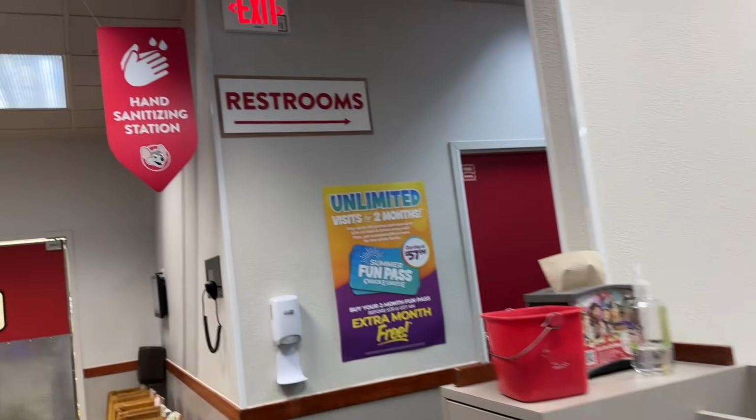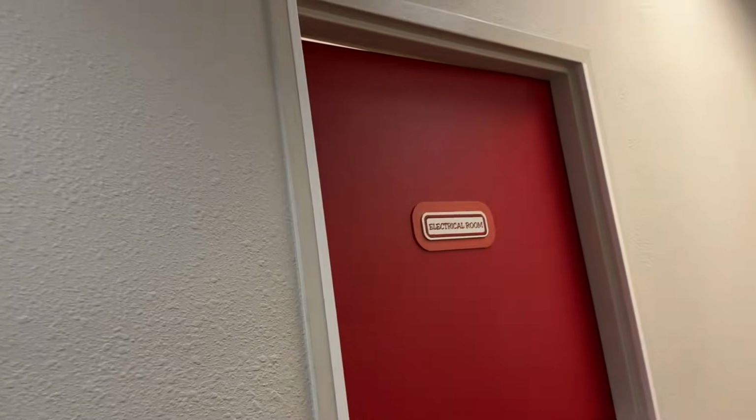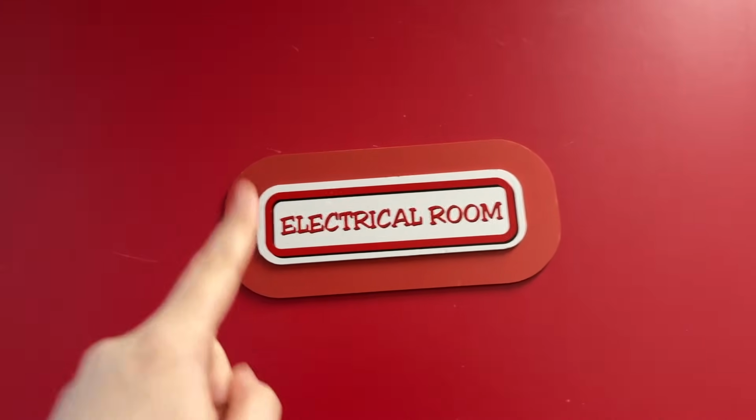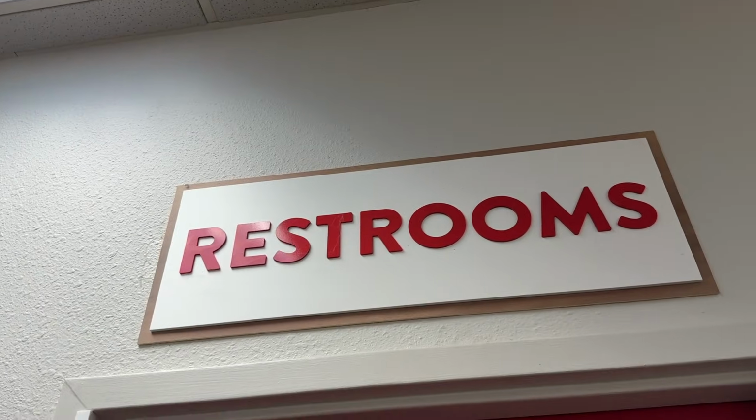side of the store. So right next to the showroom, they have the restrooms hallway. I'm sure the restrooms have been here since opening day as a ShowBiz. They have a couple things down here. They have the 2000s electrical room sign, which is nice to see. They have the older font generic 2.0 men's and women's signs, and then another old font emergency exit only sign, as well as another restroom sign up there.